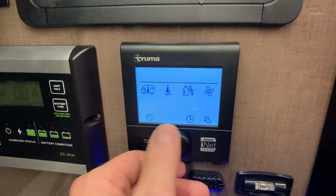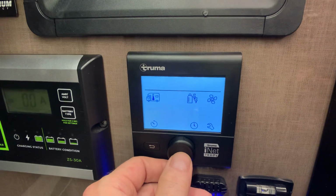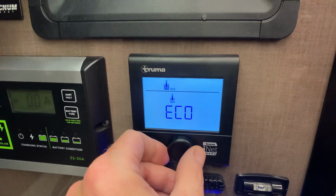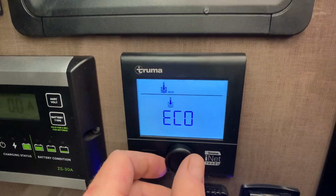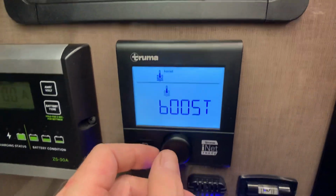Let's go back and let's go to, okay, now that is, okay, this is boost, and this is where you can set your water heater settings. You can go just eco, and then when you know you're going to take a shower, put it on hot, and if you really want some hot water, boost it.